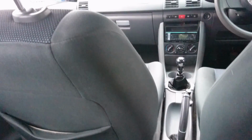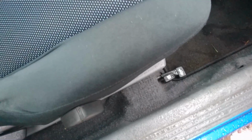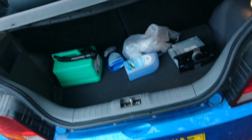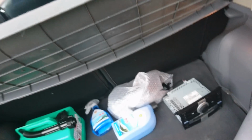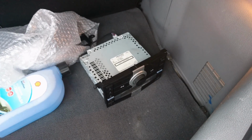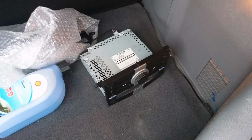Right, I suppose we could take a look in the boot. Annoyingly, the only way to release the boot of the Proton Savvy is to reach down there. There is no keyhole on the back, which is very annoying. Oh, squeaky gas struts. Yeah, we've actually got a parcel shelf that attaches properly. That's an advantage. There's the original Clarion radio. We'll speak more about that in a minute.